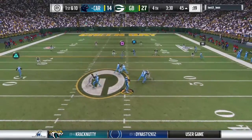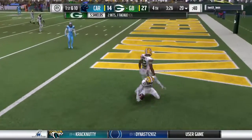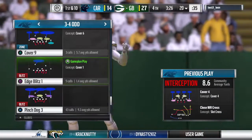Now a 1st down throw for Newton. He's got time in the pocket. He's going to float this one. And now here is another interception, picked off by Sam Shields. And a big turnover there as his guys will get the football back.